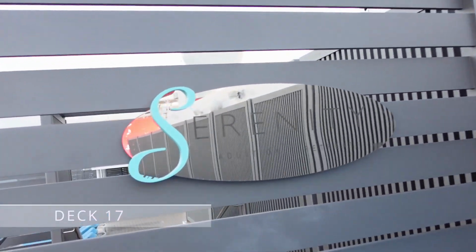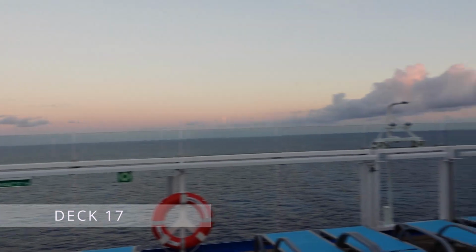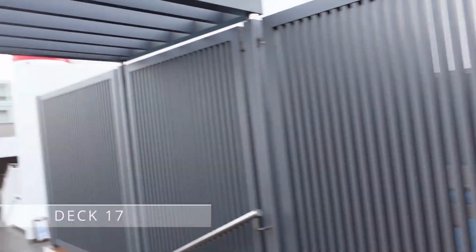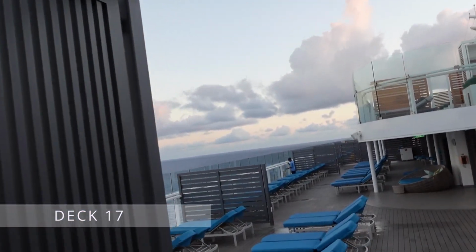On deck 18 is the Serenity Retreat for adults only. From this point on, you got to be 18 or older. And I think it's part of 17 and 18. There's steps up and down, so let's go back down these steps.